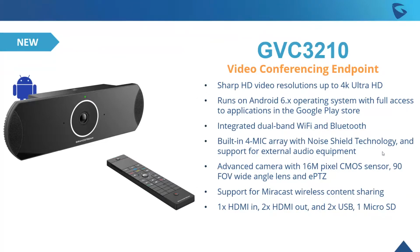It runs on a 6.x Android operating system, with full access to applications in the Google Play Store. Integrated dual band Wi-Fi and Bluetooth as well with this device, with a built-in 4-mic array with noise shield technology and support for external audio equipment. I don't know how many of you have had the opportunity to use this device. If you have, please feel free to talk about it in the chat a little bit, but I know I was a bit blown away when it came to the audio quality going in and out of this device. Really surprised me. Advanced camera with a 16 megapixel CMOS sensor, 90 degree field of view wide angle lens, and electronic pan tilt zoom as well.